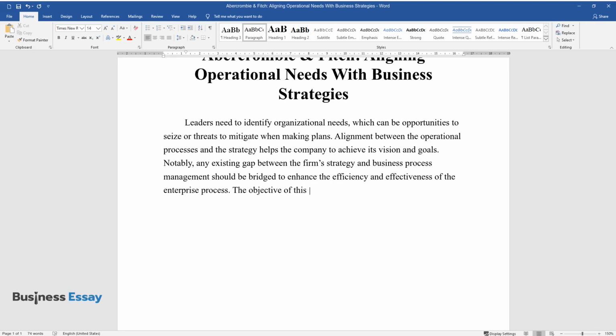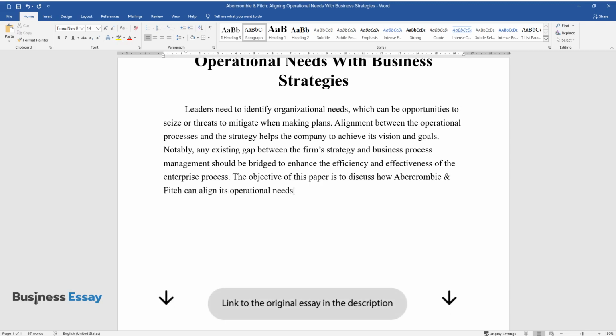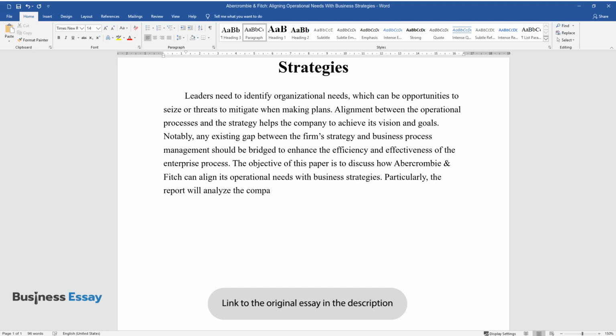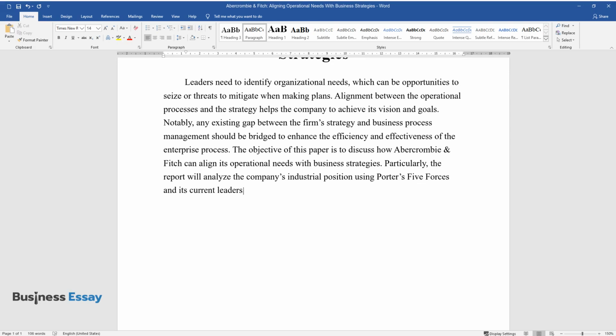The objective of this paper is to discuss how Abercrombie & Fitch can align its operational needs with business strategies. Particularly, the report will analyze the company's industrial position using Porter's 5 forces and its current leadership before offering recommendations for improvement.